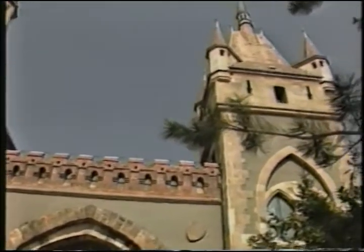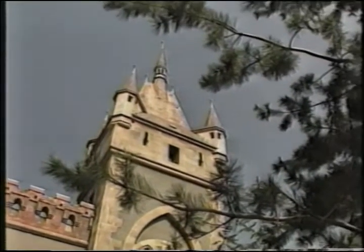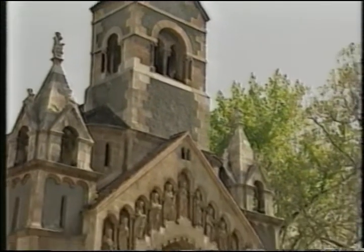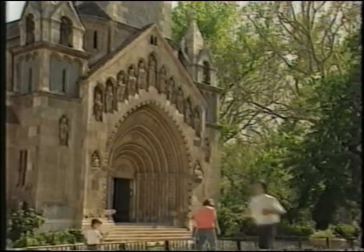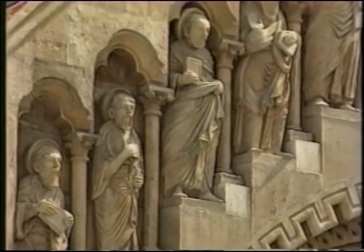Here you can see a detail of King Matthias's Transylvanian palace in Vajdahunyad. And this is the marvelous 10th century replica of an existing Western Hungarian village church, whose name is Ják. Particularly beautiful are the 12 apostles over the main gate.